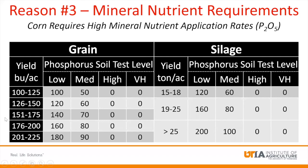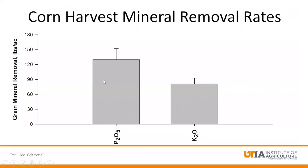You can see that it varies depending on the yield potential for the field and whether or not your soil is testing in the low or medium level. Soils that are high yield potential and lower in soil phosphorus test levels demand very large rates of both P2O5 and K2O. And for that reason, because litter contains high concentrations of these nutrients, it makes it an excellent fertilizer for this crop.